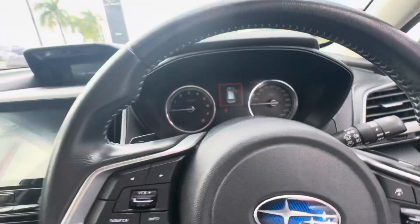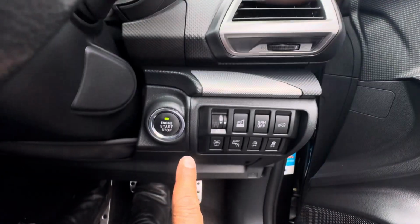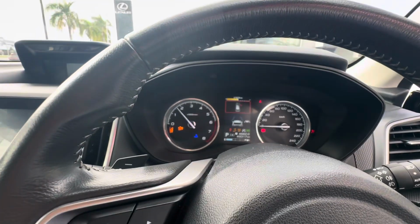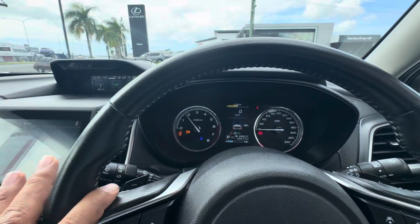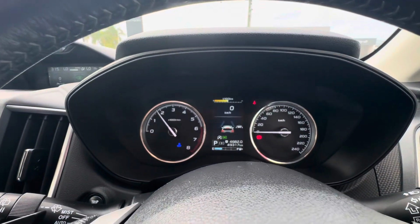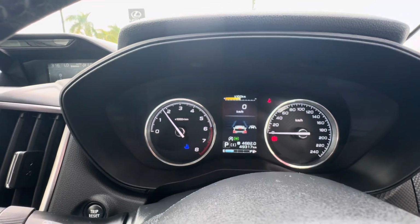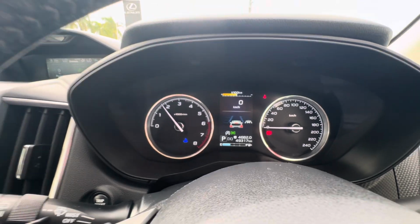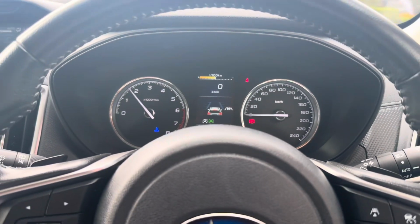Fantastic. Just pointing the camera onto the cluster. Before I do that, I'll show you here. Pressing that button, and that will start up your vehicle. Okay, straighten up the steering wheel, get a little bit closer on the video there. Just showing you the odometer reading: 49,317 on the clock.